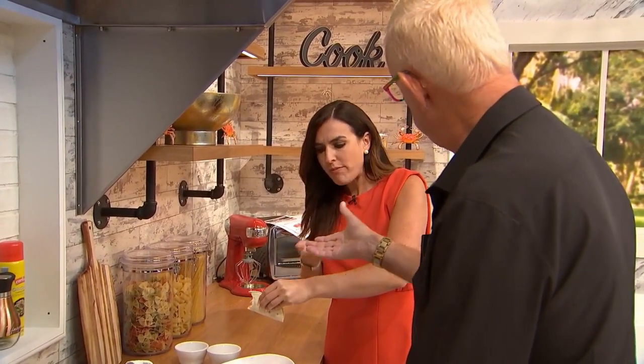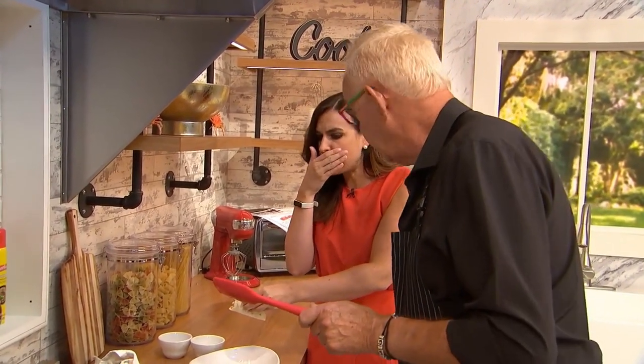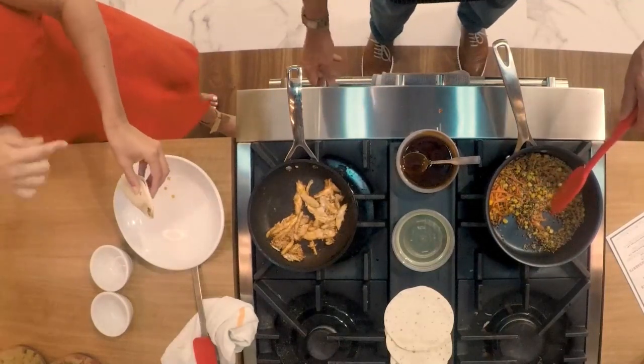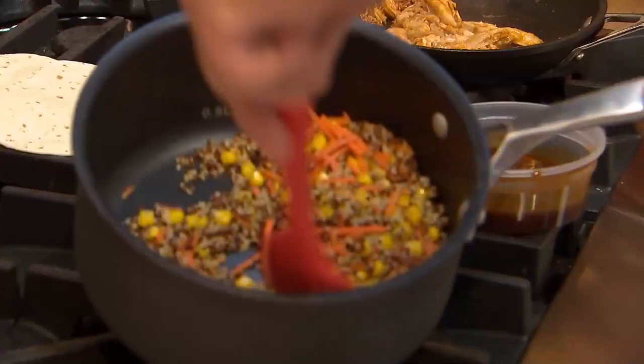And I also make that with Beyond Meat. Tastes just as good. It's amazing. Which is nice if you're a vegetarian or a vegan. Vegetarian, vegan. Wow. We have it all for you. Add a little guacamole to that. Oh, I have that too. I love this. This is so good.